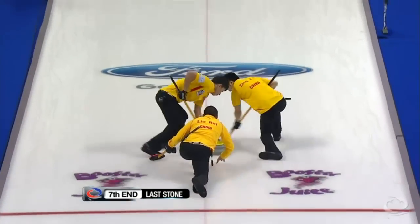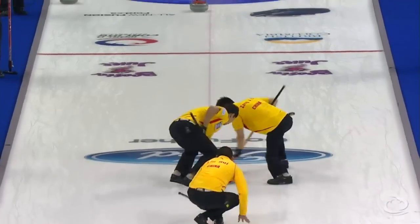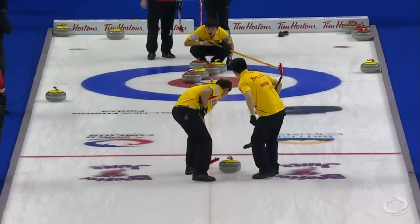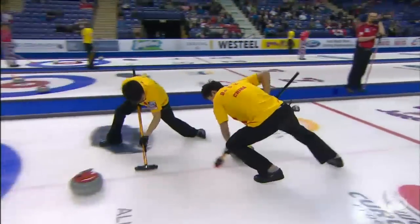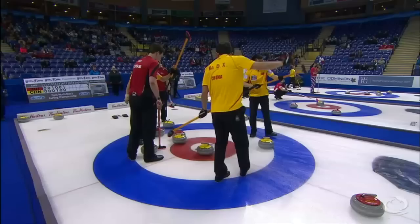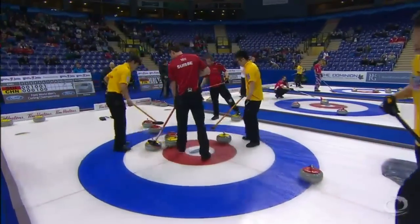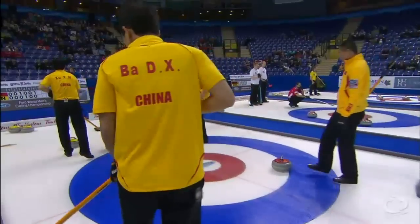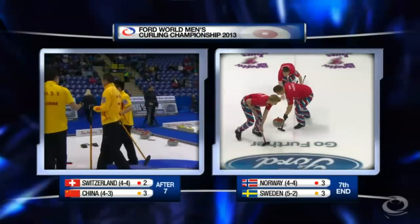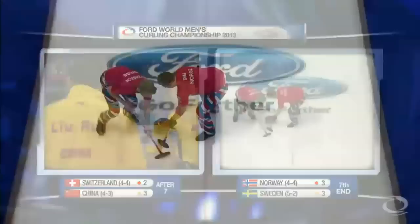We look and see Leo Ray out-turn, trying to get into the forefoot. Trying to tap this one in, try to have the right angle, tap it up. Trying to get a deuce here, get by, tap it up. Use the backing, very nice, to beautifully get two. Shot. Absolutely perfect. So 3-2 after 7, China leading Switzerland.